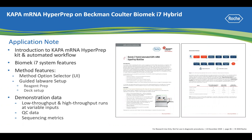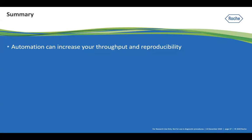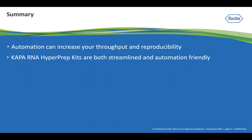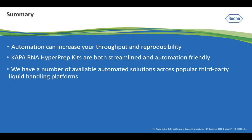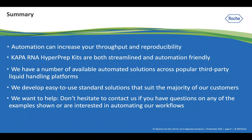And this is the last example that we have to share, so we'll now review a few key points presented today before taking any questions that you might have. So to start, automation of your NGS workflows can offer some great benefits, including increasing your throughput and reproducibility. And when looking to automate your NGS workflows, it's important to find kits that are automation friendly, such as our KAPA RNA HyperPrep kits. Our automation team is here to help you automate your Roche NGS workflows, and we have a number of already available automated solutions across popular third-party liquid handling platforms. And our team is focused on developing easy-to-use standard solutions that suit the majority of our customers' needs. And lastly, if you're looking for automation support of any kind, please don't hesitate to reach out to us.